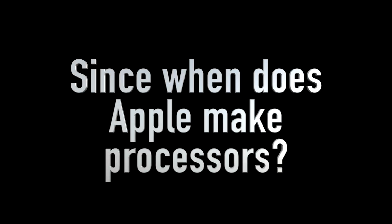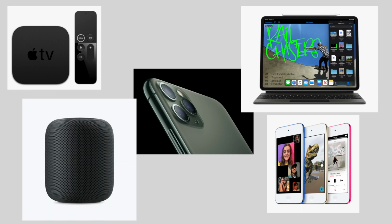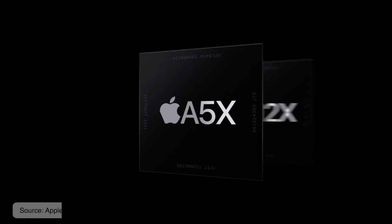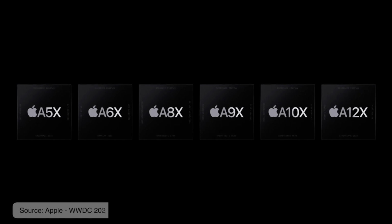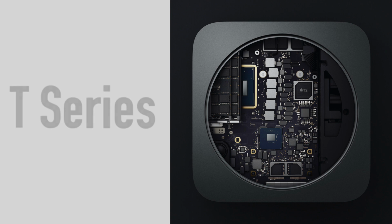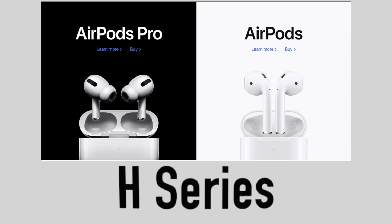And to those who say, since when does Apple make processors? They make their own custom processors in all of their other products. The Apple TV, the iPod Touch, the iPhone, and the lower end iPads and the HomePod all use the same A-series processor, with the iPad Pro lineup getting a double speed sometimes, or a higher end version of their A-series chip. In the Apple Watch, you can find the S-series. You can find a small hint of them in Macs with the T-series security chips. And then there's the H-series, which you can find in Apple's AirPods or AirPods Pro or Beats X.